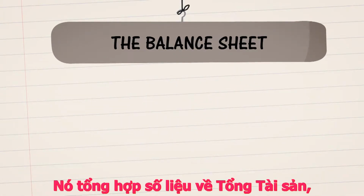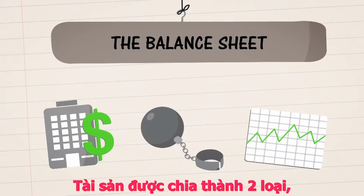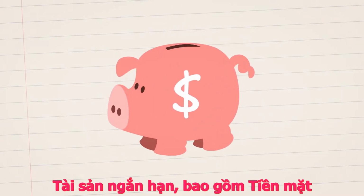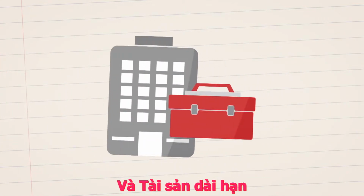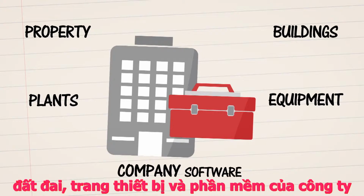This summarizes a company's assets, liabilities, and equity at a specific time. Assets are broken down into 2 categories. Current assets, which include cash and highly liquid investment securities. And non-current assets, which include any property, buildings, plants, equipment, and company software.